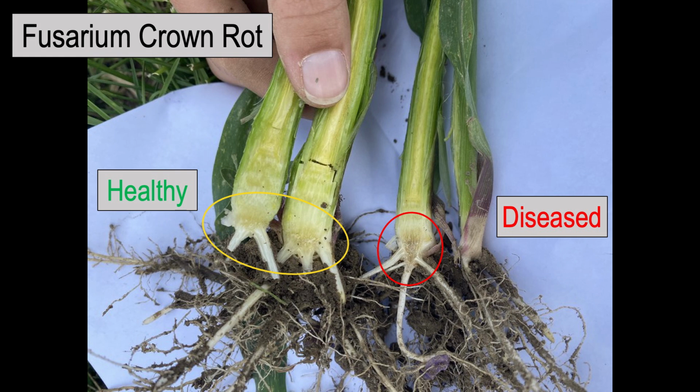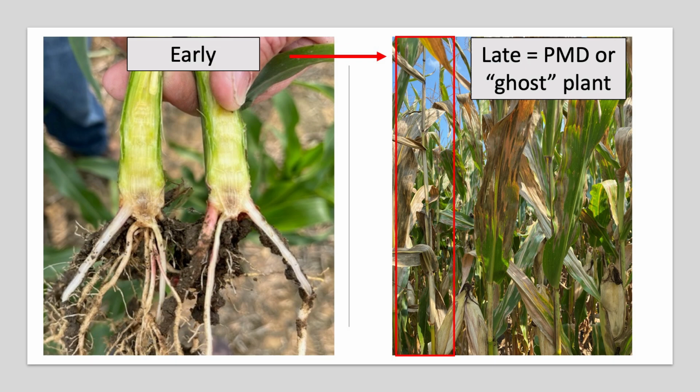When we stay persistently wet or when we get a single large rain event, that can be enough as well, we see those root infections that eventually lead to that discoloration that you can see on that plant on the right and that diseased infection. We'd really like it to look like that on the left. And unfortunately, it doesn't go away. We can't detect this Fusarium crown rot unless we dig it up and split it. But it doesn't go away even though it's not very visible.